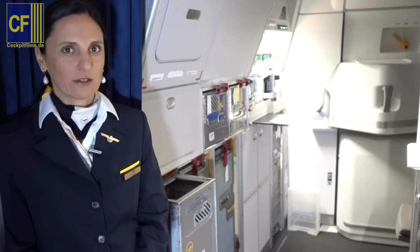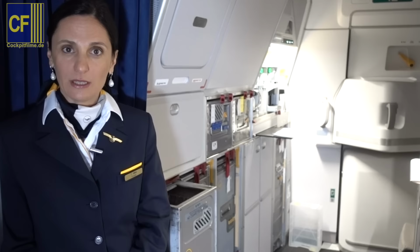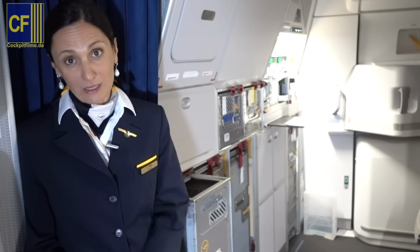We are in one of the business class galleys. This is an Airbus 350, a very modern aircraft which has two galleys. This is how we call our kitchen for the business class. And on a flight to Tokyo, we have the first meal, which is going to be a dinner. We already finished it. And the second meal is going to be a breakfast, because by the time we land in Tokyo, it's going to be 10 o'clock in the morning in Japan. So people expect us to serve them breakfast.